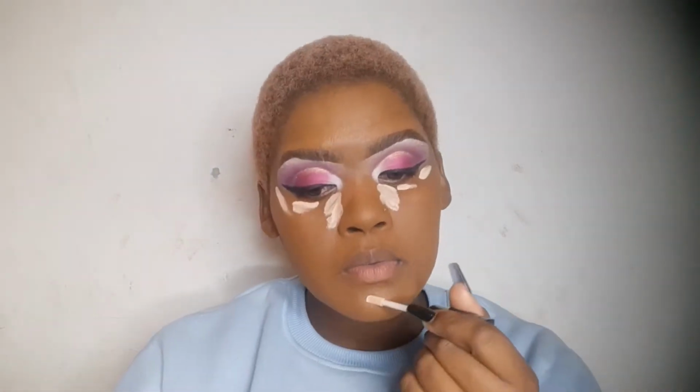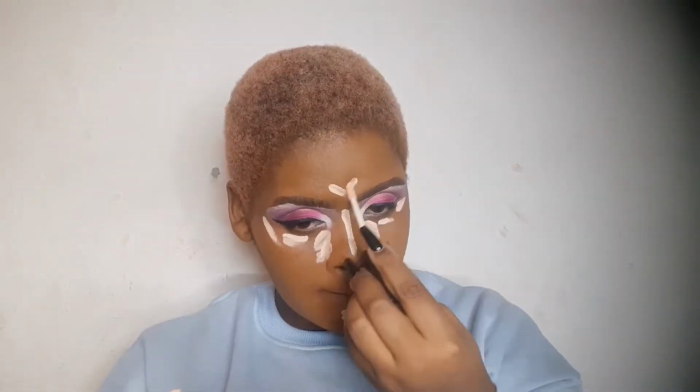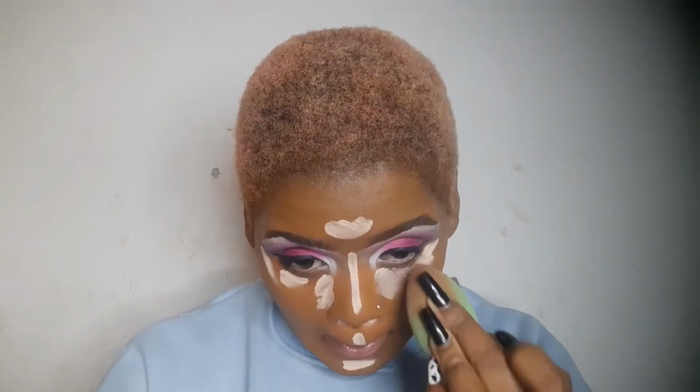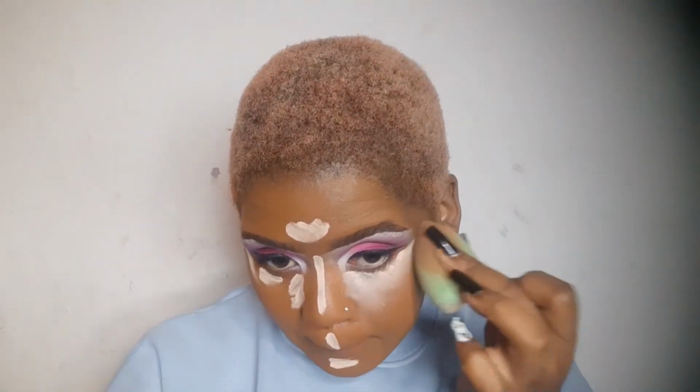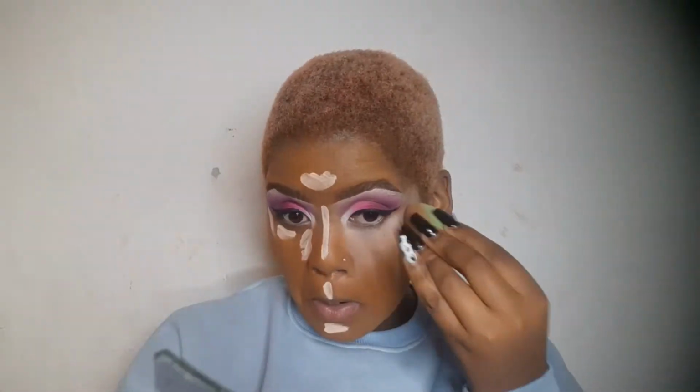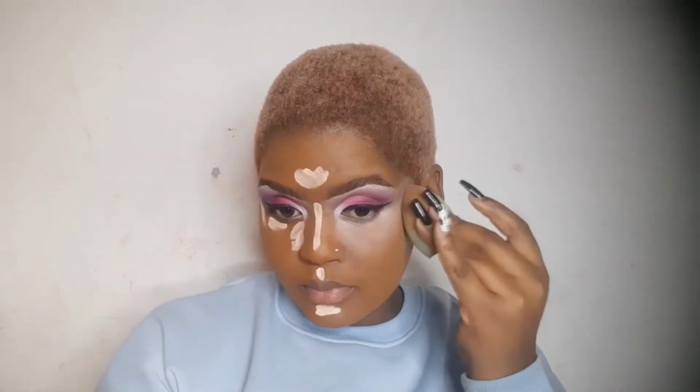I'm going in with this Wet n Wild concealer again, just to highlight my face, under eye, forehead, nose, and so forth. I love this concealer, especially for the under eye. If you are someone who likes the whole light under eye thing, please, this is your concealer. This is your girl right there. Next I'm going to be contouring my face with my MimiQ foundation stick in the color number 6.